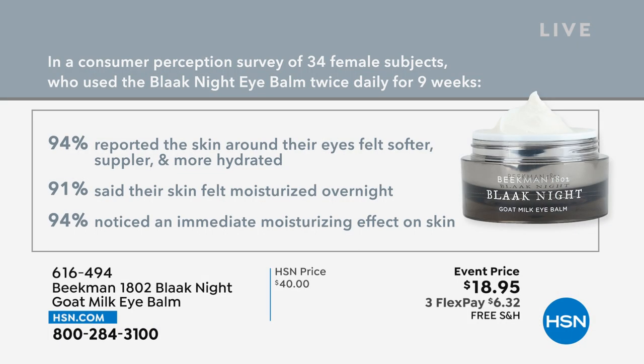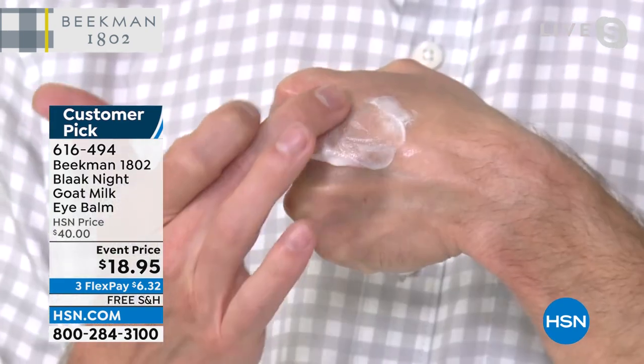And just look at the results. Actual results. 94% of the people who tried it said their skin around their eyes felt softer, subtler, more hydrated. 91% said their skin was more moisturized overnight. 94% said they noticed an immediate moisturizing effect on the skin. They didn't even have to wait overnight. And again, these are all clean beauty products. These are not harsh, random anti-aging chemicals that you can't even put around your eyes. This is clean beauty where you're not sacrificing results for the ingredients.